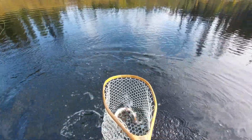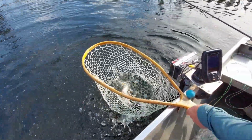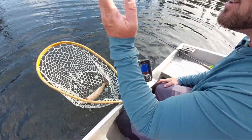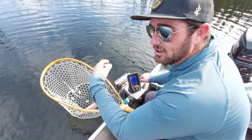Hey, nice catch. All right, so little guy to start the day, but we're going to see if there's a bigger fish in here, get a sample, and we'll see how the day goes. But off to a good start.